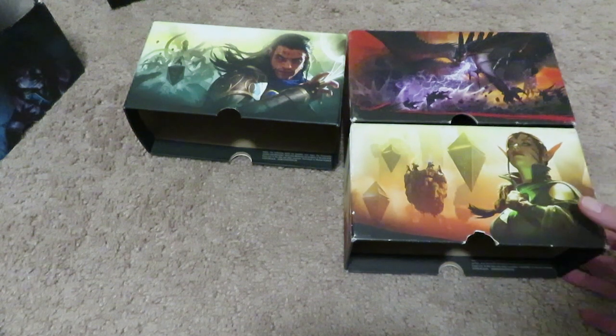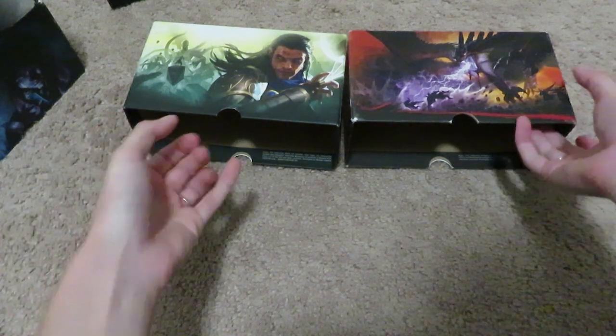And then 2 more. We're going to keep Nissa because she's pretty cool. And then we'll keep the dragon because that one's cool too. And then we're going to say goodbye to Gideon. So I'm going to take this and recycle it. Okay, so that is pretty much that.